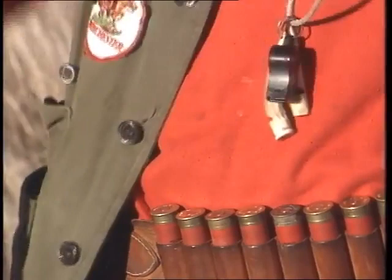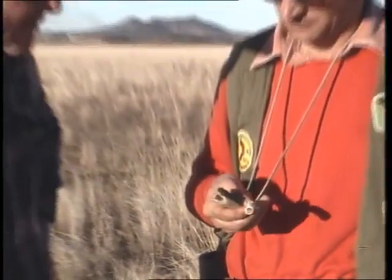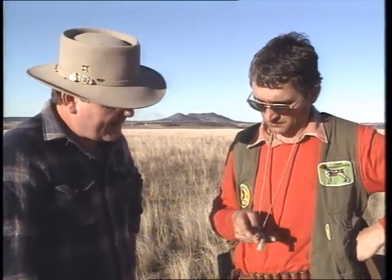I see you use two different types of whistle. One to stop the dog and one to turn it when it's out there. They look pretty interesting whistles. What's the background on them?